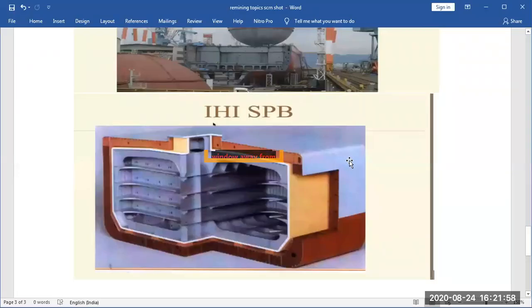So let's see some other remaining cascaded things. This is an IHI SPB tank. This is a different type of tank. But this is a prismatic. You can see so many supportings, web transfers type construction, and for light insulation and outside tank.